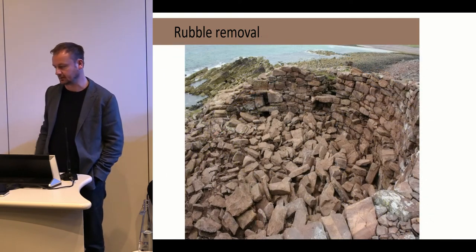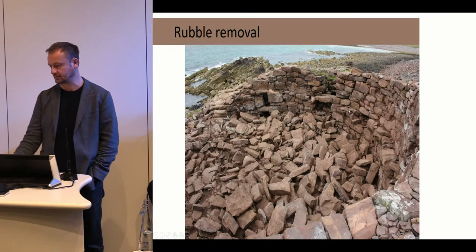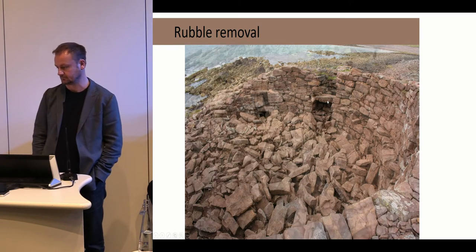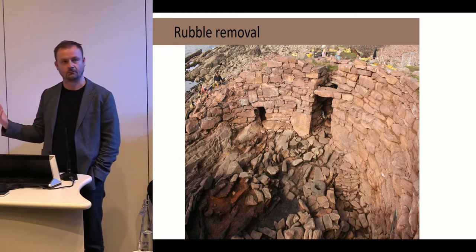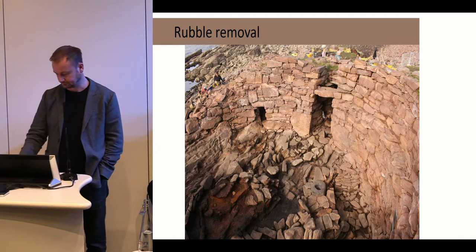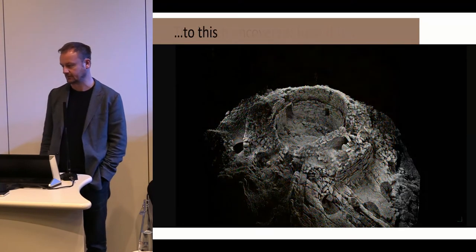This is where it started. So this is the scarcement here, where we found the date of the burning. This is the entrance here, keep your eye on that lintel there. That's what they ended up doing. Okay, so massive amount of rubble removal, and then once you remove the rubble, you came down to these layers here. So from that to that.